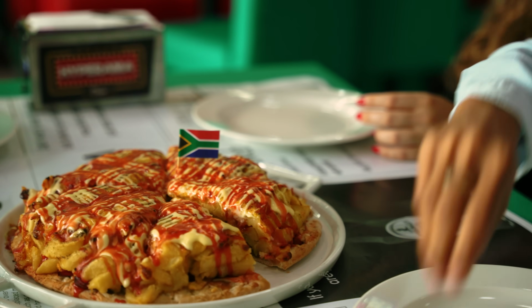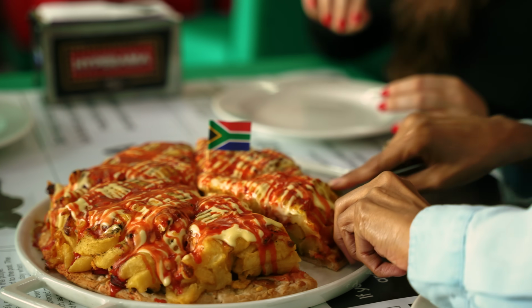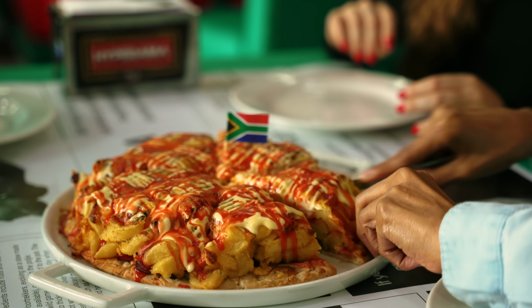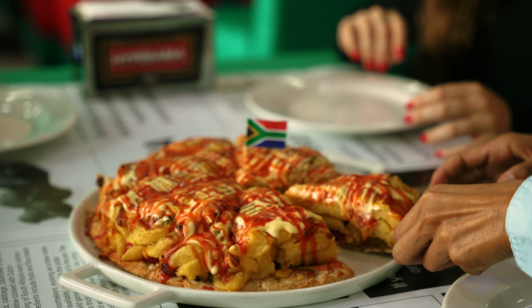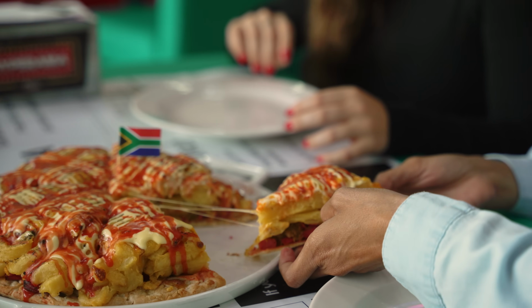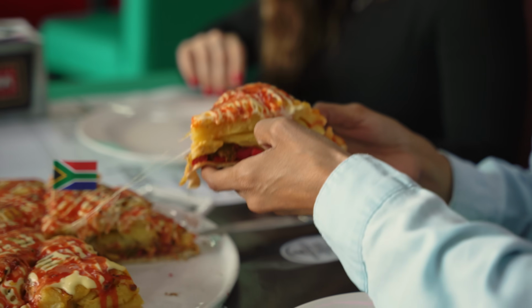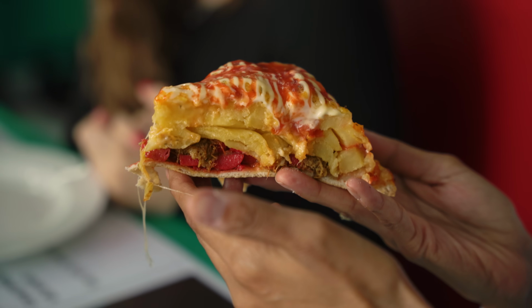I have never seen anything like this. This is clearly their own creation here at Hyperama. Oh my goodness. I really don't think you can actually fully ditch the silver on this, but I will try. I can see the bits of the polony, the sausage, the steak sticking out, the fries, there's a layer of cheese, there's all of the sauces, the herbs. You can kind of see everything in this slice.